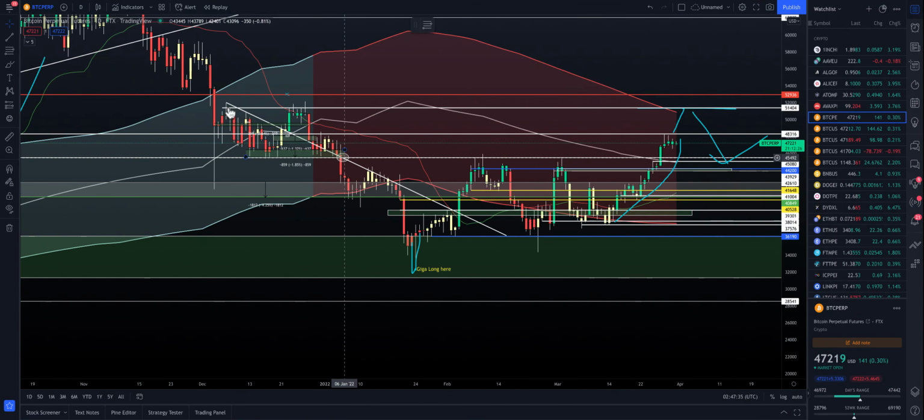Then that 45.5K was retested as resistance once, twice, 3 times. And I said if we tap it again, we're just going to smash right through it. And we did. When we hit 45.5, what was that, 3-4 days ago, it immediately pumped all the way to almost 47K. So it was a very bullish break. That's a break here on March 27th of the market structure as well.